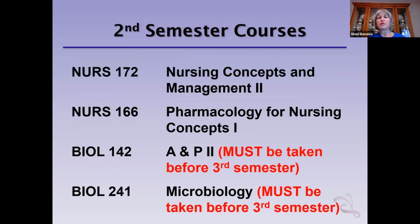In second semester, you have 172, Concepts of Management 2. This course meets on Tuesday and Friday mornings. It is basic med-surg and mental health concepts. There's a pharmacology class that goes along with that, meeting 1 hour a week on Fridays. A&P2 and microbiology must be taken before third semester, so you have to have them before first semester, or with second semester, or there's a summer option, however your program works out. But it has to be done before you can go into third semester.